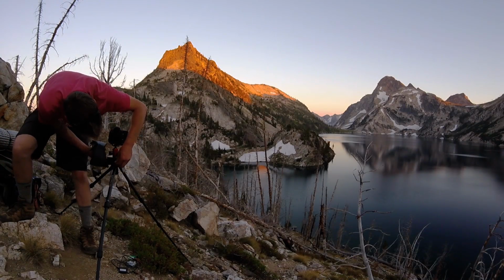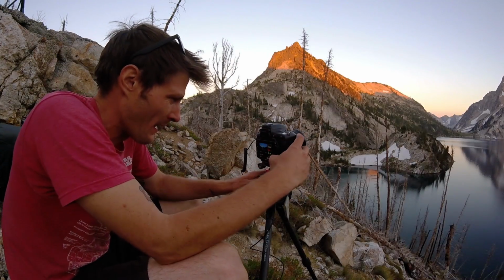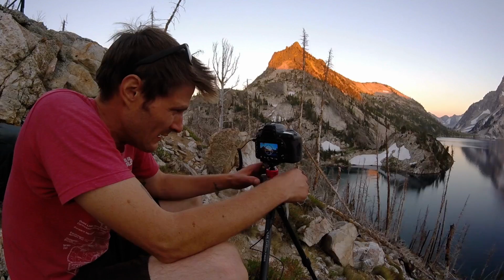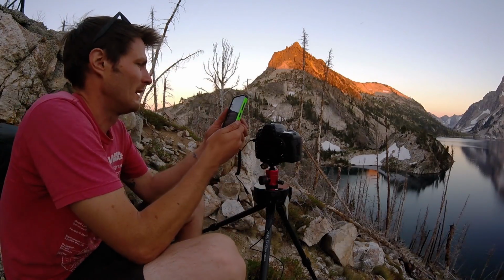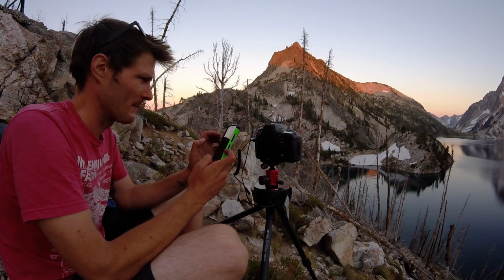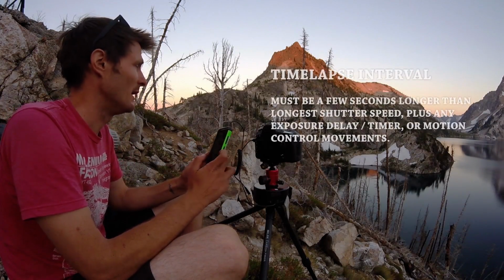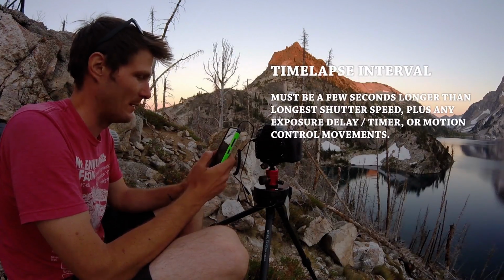Since this time-lapse has camera movement, I'm going to decide how many degrees of rotation I want. Since I'm following the Milky Way through the sky, I'm going to set the rotation to be about 15 degrees per hour. The last time-lapse setting I have to dial in is the shooting interval, how many seconds in between the start of each exposure.